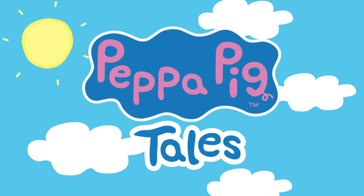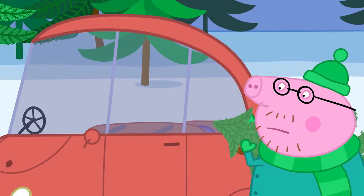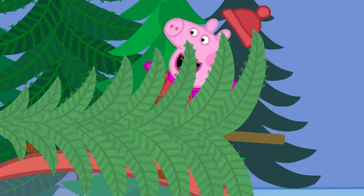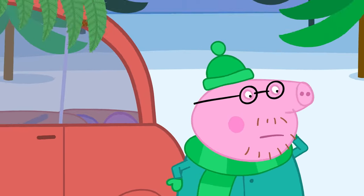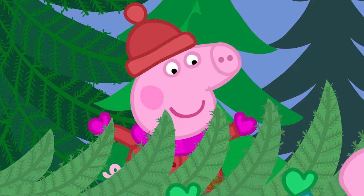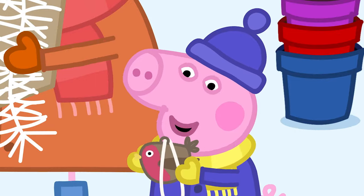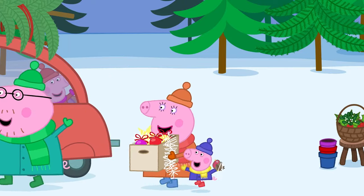It is Christmas Eve, and Daddy Pig is putting the Christmas tree on the car so it can be decorated at home. Peppa is helping. Whee! Phew! Peppa? Oh! Ah! We've got all the new decorations. Daddy! Perfect. Now let's head home. Hooray!